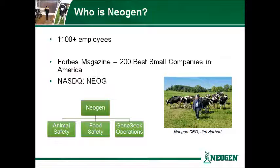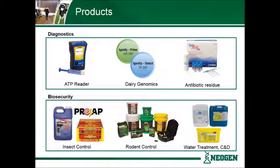We have a variety of products, some of them that Renee is very familiar with. We sell from diagnostics. We have ATP, the genomics that we're going to talk about. We have test kits for detecting antibiotic in milk. We have several products for insect control, rodent. We have a bunch of them, and water treatment also. That we distribute a lot of the DuPont disinfectants.